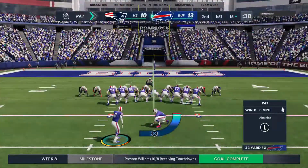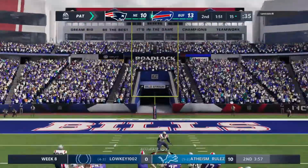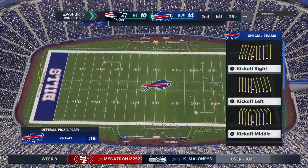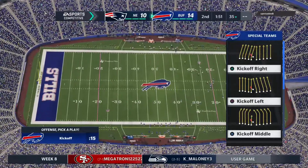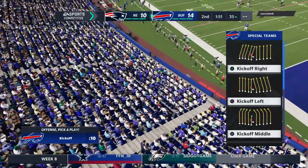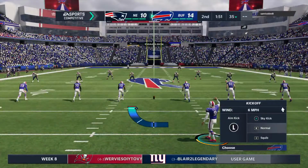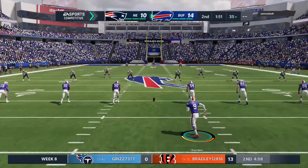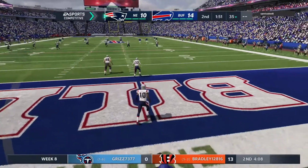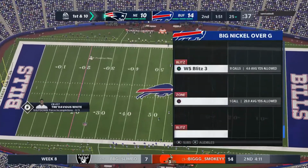Preston Williams hitting double digits with his 10th touchdown of the season, and the Bills have once again taken the lead. And this one through the uprights and good. Makes the score Bills 14, Patriots 10. The kickoff unit is out on the field, and they will send this one away. And that'll carry over the back line of the end zone for a touchback, at their own 25-yard line.